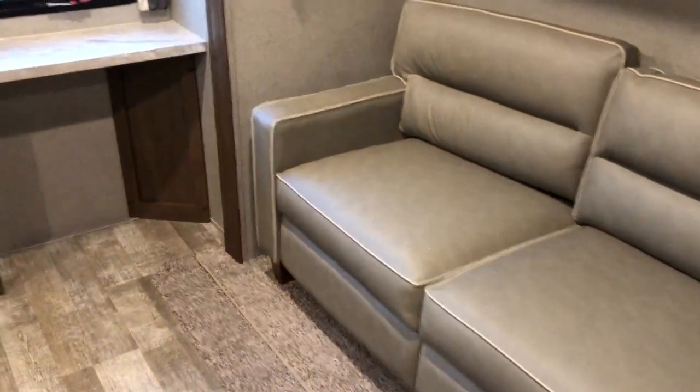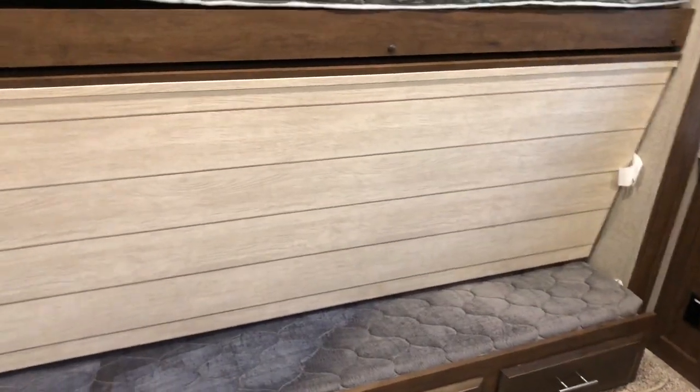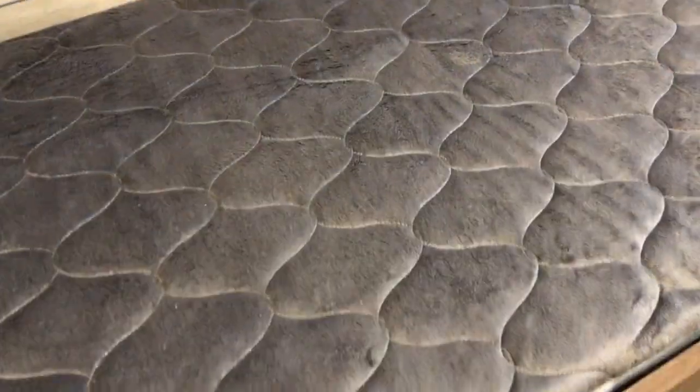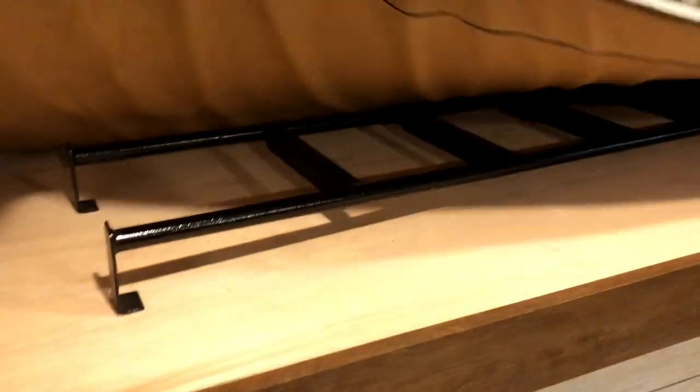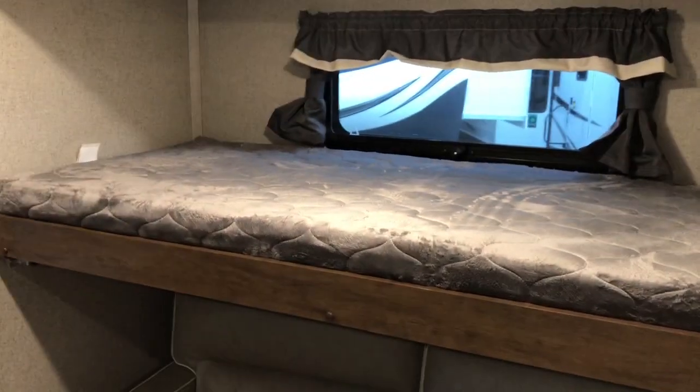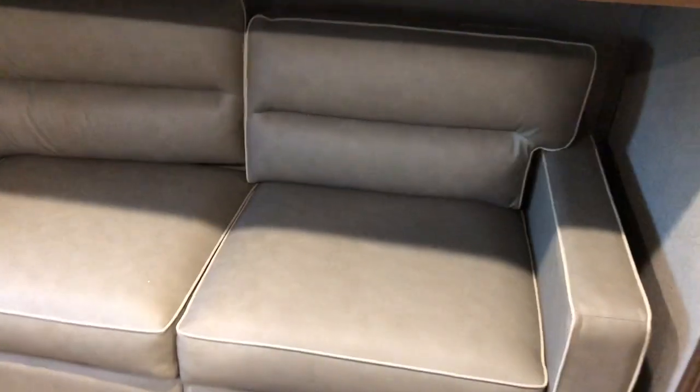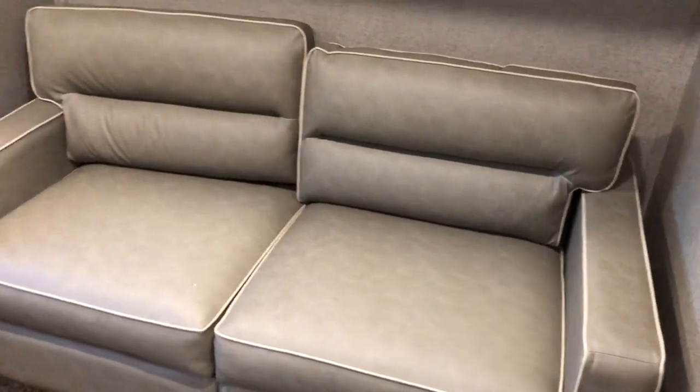So opposing slides, this is probably going to be one of the larger bunk areas you'll see. So one bunk folds up out of the way or drops down, and you've got storage drawers underneath. So one bed there, one bed up top. Your ladder will access this bunk or the top one, which does drop down, give you an extra sleeping area there. Solid doors separating the bunk area from the living area. Same exact trifold sleeper sofa in the bunk area.